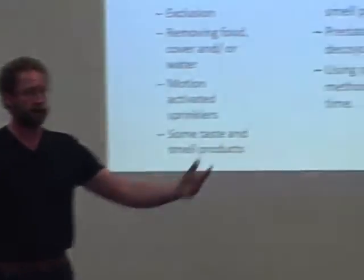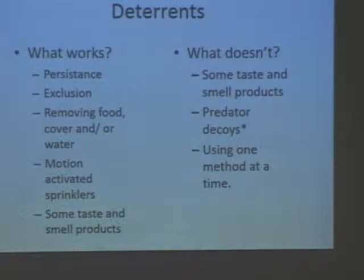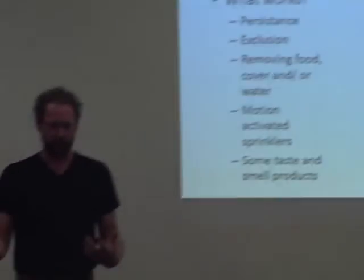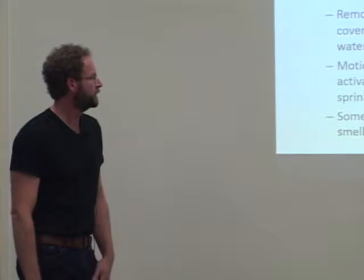Some don't work. There are some pheromone-type deterrents that you sprinkle out there. They break down and don't work very well. Predator decoys: a lot of folks put plastic owls or little dummy coyote decoys in the backyard. Those might work for a day or two, but animals are pretty bright. They figure out pretty quick that this thing isn't a threat. It looks like a threat, but it's not, and therefore I'm going to go eat underneath it and sit on top of it.